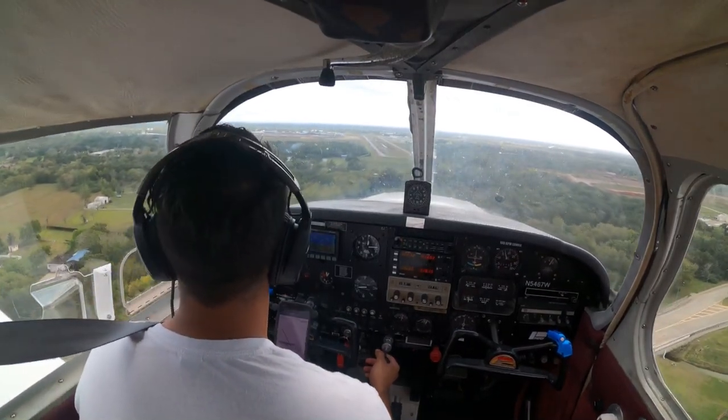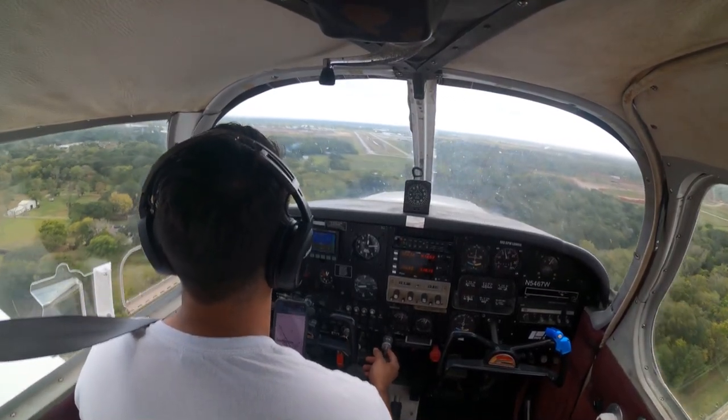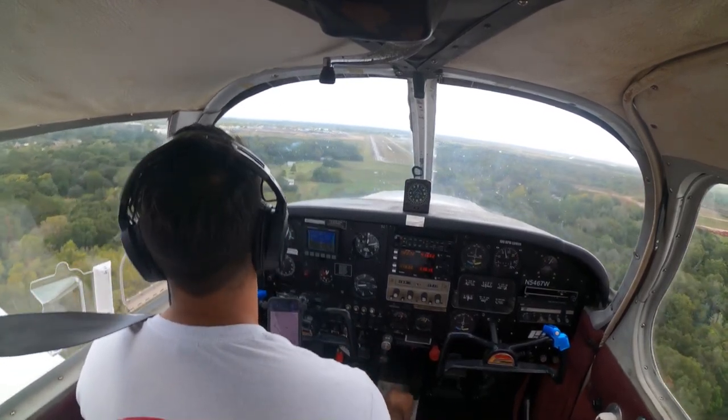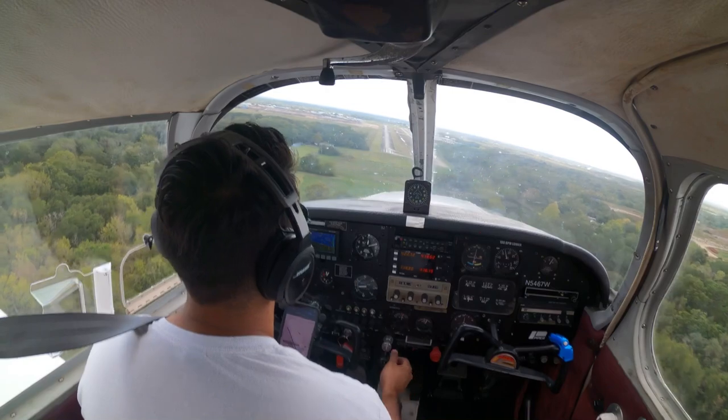Pearland traffic, 343, turning left final, runway 14. Pearland traffic, Cherokee 5467 Whiskey on short final for 14, Pearland traffic.